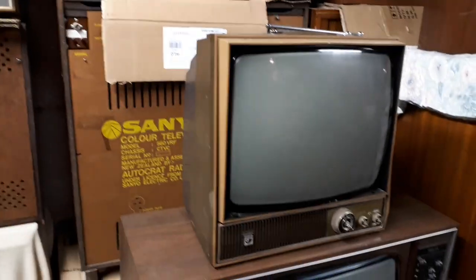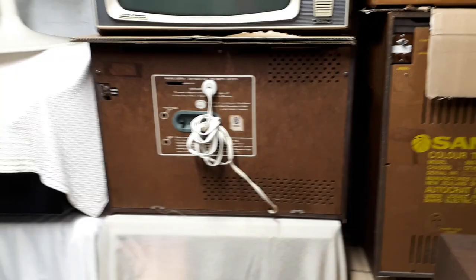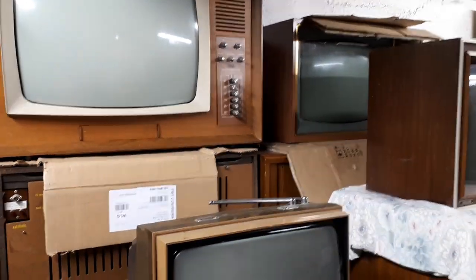So there you have it, guys. You've pretty much seen my whole TV collection. As I said, a lot of these sets I'd turn around, but I just don't have the energy to do that right now. There's another little oddball one. I'll just move this out of the way.